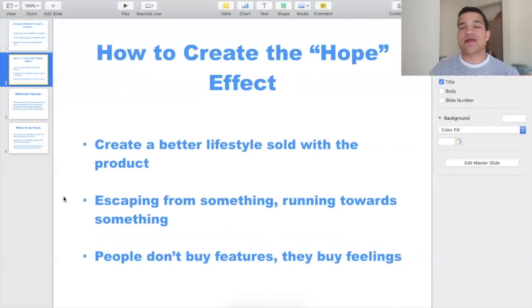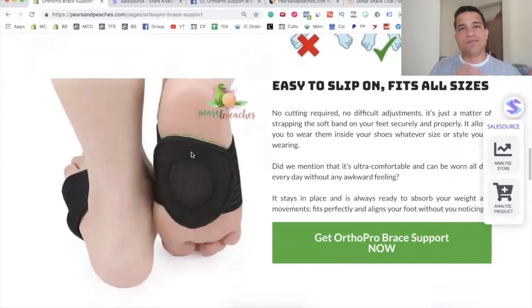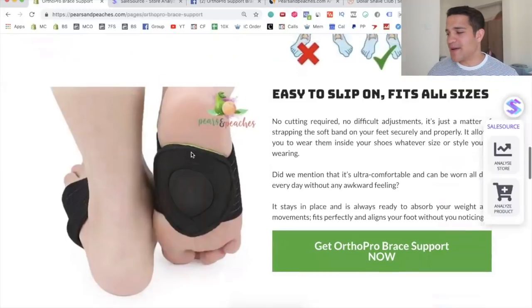And then they're also creating the hope effect. The hope effect basically means creating a better lifestyle sold with that product. So you're not selling a product, you're selling a lifestyle. And this is the beautiful part about this page, just creating a lifestyle, right? It's just creating that sense of walking on air, of not having pain anymore.